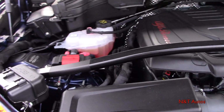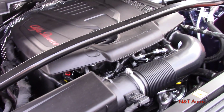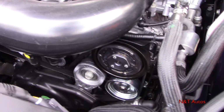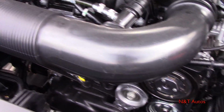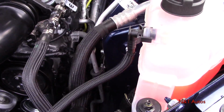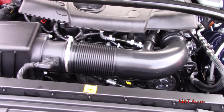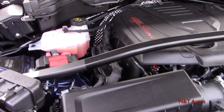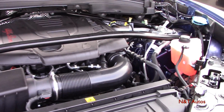You have a nice big strut brace going all the way across the engine there. And we do get to see some metal pulleys in there. See our belt. Some battery connections. The air intake is up front.